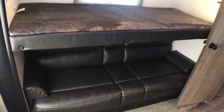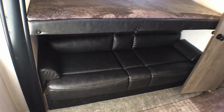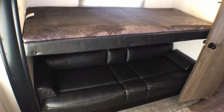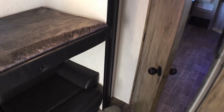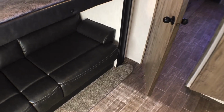And if we look down here, you have another Jackknife Sofa. That will have storage underneath it, just like the one we talked about in the living area, which is nice. You're going to have lots of lights back here, some more of that accent lighting. And behind this door here, as you can see, you still have plenty of room, even with the door partially shut, to be able to sit down and do things like that.